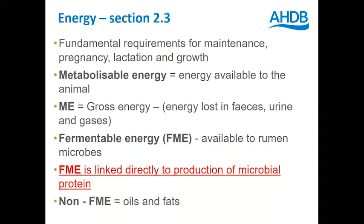There's also non-fermentable energy, which is in the form of oils and fats, which don't get digested in the rumen, but move on, get hydrolyzed, but then moved on further down the tract to the abomasum and small intestine. So it's the FME we're going to focus on in this part of the presentation.